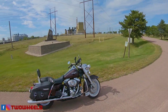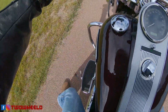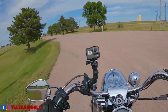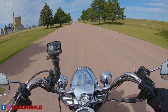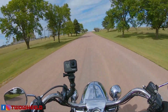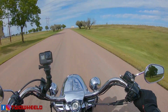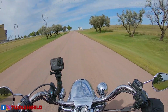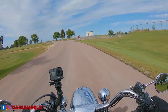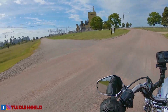So we're gonna head up that way and just see. Man, that's leaning quite a bit. Be careful on this stuff. Like sand. Pretty sure there's no heavy equipment crossing today anyways.